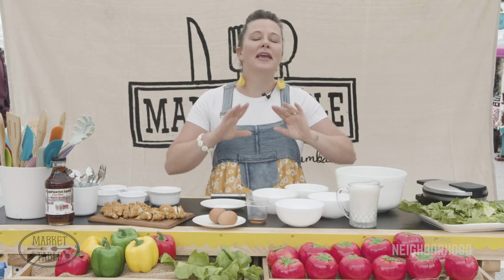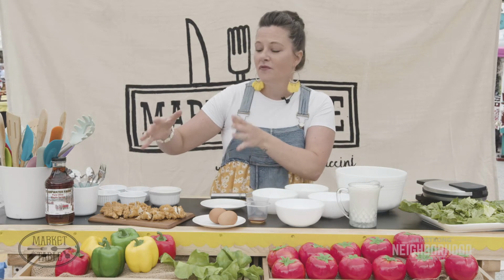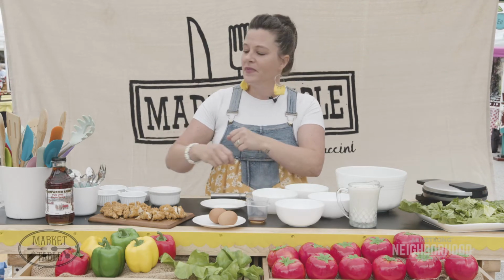And what I love most about this dish is, number one, you can make it as hard or as easy as you want. I'm going to be making some homemade waffles. I'm going to be using prepared, already kind of crispy chicken. I got to admit, these were frozen, but you can absolutely make your own fried chicken. And then the kicker of the whole dish is the dressing I'm going to be making. That is really what's going to make this dish.